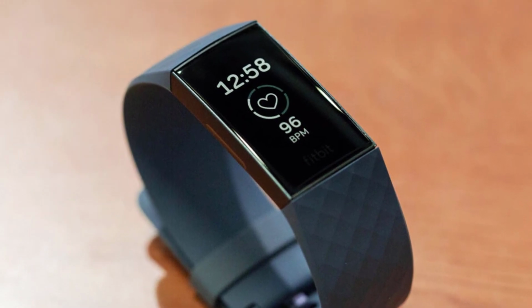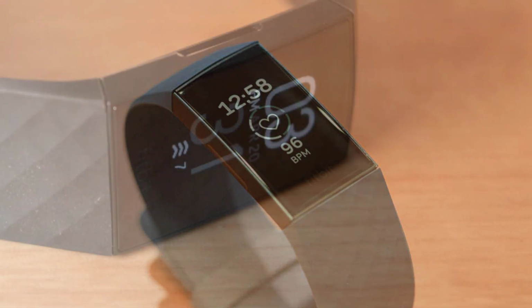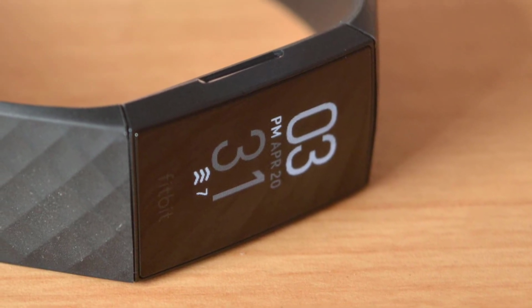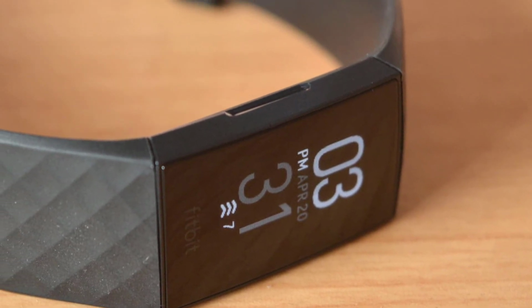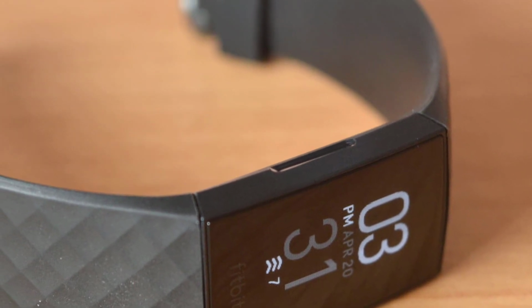The Charge 4 is water resistant to 164 feet. I wore it in the shower several times without incident. Fitbit says you should dry the tracker after wearing it in water to avoid skin irritation. Fitbit also recommends regularly cleaning it and your wrist, especially after working out or sweating.